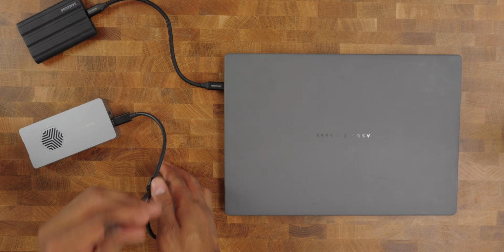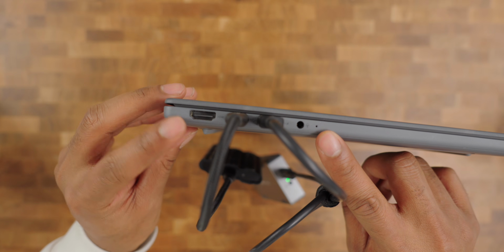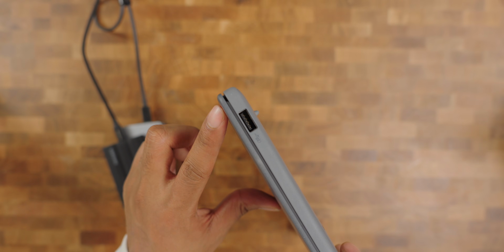When it comes to the ports, this laptop covers most of what I need. The two USB 4 ports let me connect two external SSDs while still leaving room for a dedicated HDMI 2.1 port, an audio jack, and a 10 gigabit USB-A port on the right side. That said, I do wish ASUS replaced the USB-A port with an additional USB 4 port to provide flexibility on what side you'd like to charge the laptop.